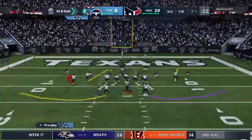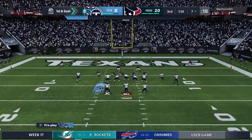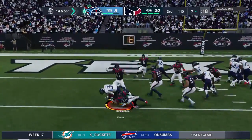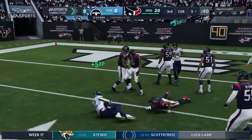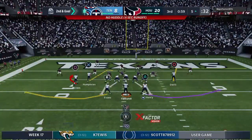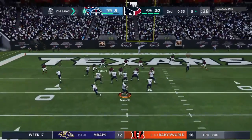1st and goal, and they got to be thinking a chance to get right back into this football game. Here's a handoff to Evans out of the gun. And he'll be stopped up after only a couple of yards as he gets it down to the 5. And the ball smack dab on the 5-yard line. Here's 2nd and goal.